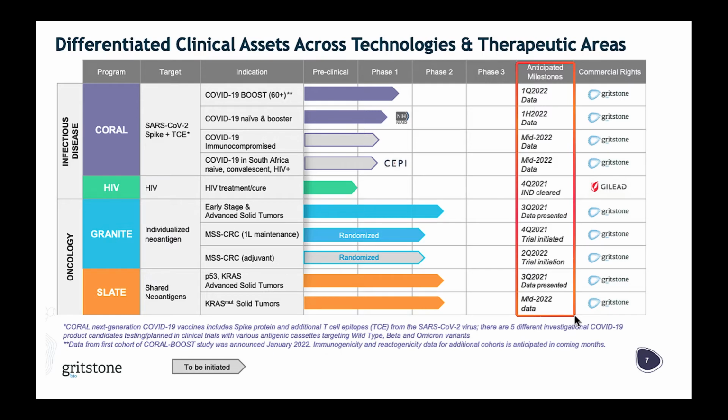That's why in the shorter term you'll feel some pain holding the stock, but as the stock came down heavily, it's a good time to buy some Gritstone. It's below $10, and this could be the next great biotech stock if you hold it for a long time. So with that, let's jump in.